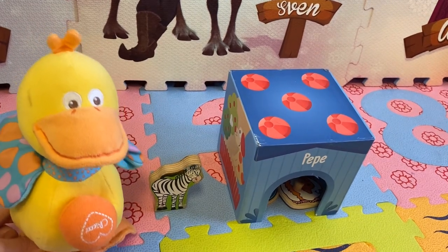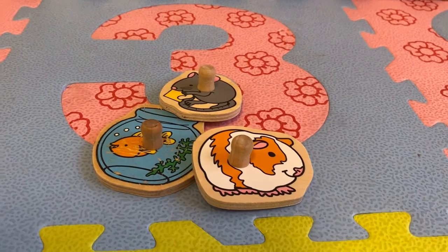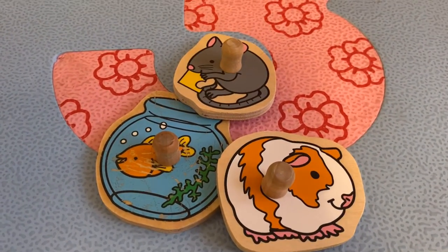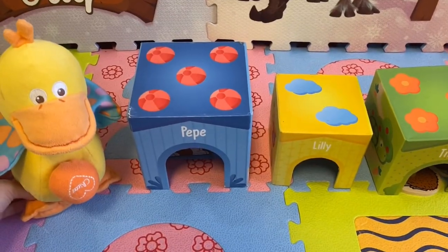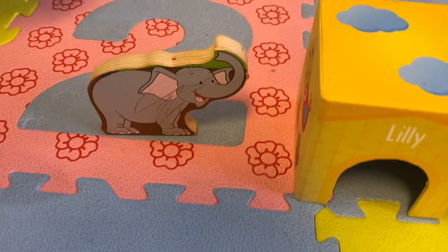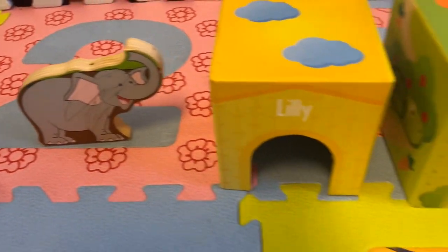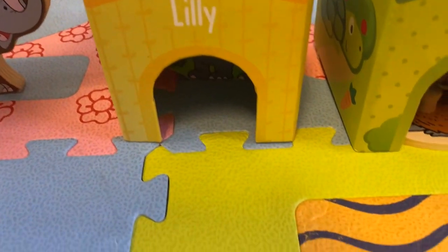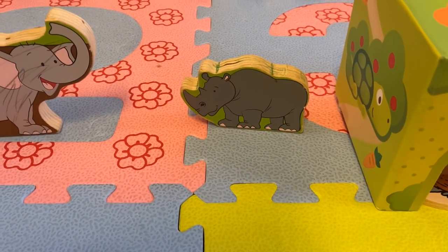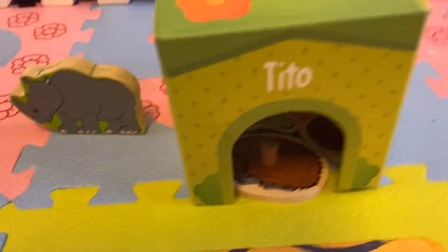Let me try the blue box. Yes, it has pet animals. A rat, a fish, and a guinea pig. Let's open more. Uh-oh, an elephant. It's a jungle animal. Let's try this one. Uh-oh, it's also a jungle animal. It's a rhino. We can't take it. Let me try the last one.